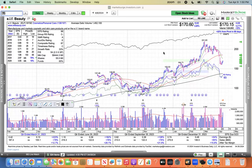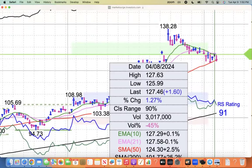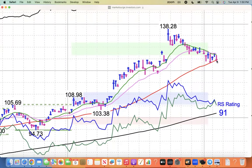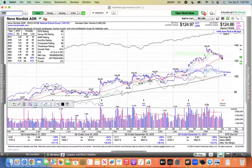Anyway, okay, the drug stocks. I'm expecting Novo to bounce off its 50. This is a breakout here and it runs up. Now it pulls back to its 50 for the first time. Then it rallies back up to its short-term moving averages, 10 EMA, and gets rejected there and pulls back to the 50. So now it's just kind of trading tight and pinching in. I'm real curious to see how this resolves.